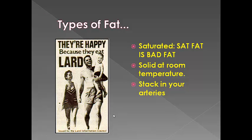Now, there are different types of fat, and like carbohydrates, some are good, some are bad. One type that is bad is saturated fats. The way I learned this, a teacher finally showed me this in a biochemistry course I took. Sat fat is bad fat. Lard is an example of a saturated fat, and you'll see this is from the 1940s, 1950s, that at some point lard was considered good.